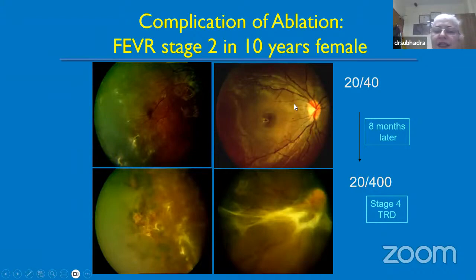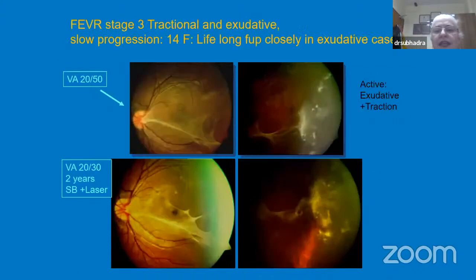You can see that the macula was already dragged. So there's always a vitropathy in this avascular retina of FEBR. It's not just avascular retina with vitreous condensation. And the other eye of this patient, although it improved initially, today this eye is blind from neovascular glaucoma. So these patients can keep on progressing in spite of all our treatment.